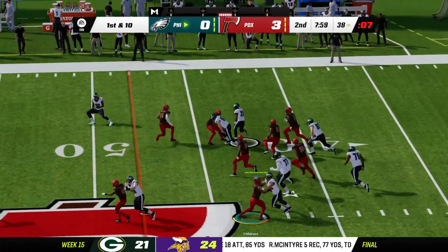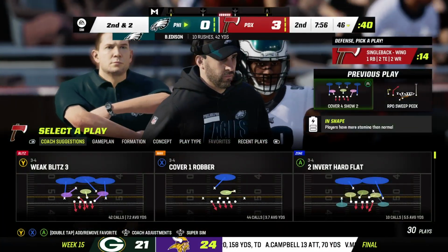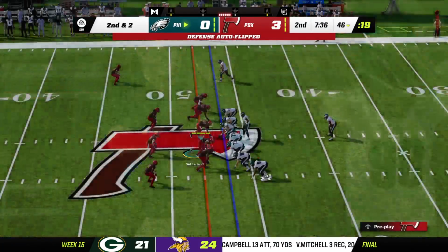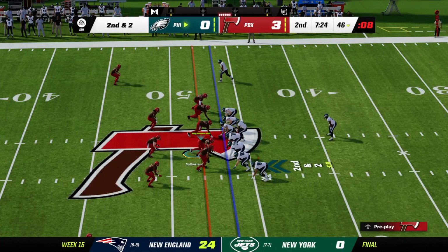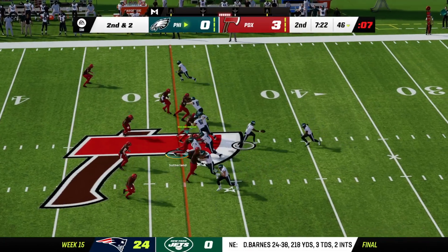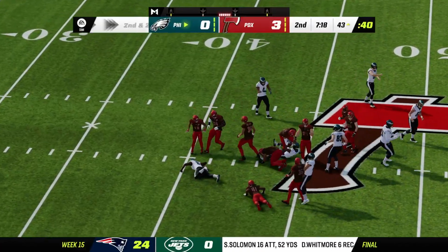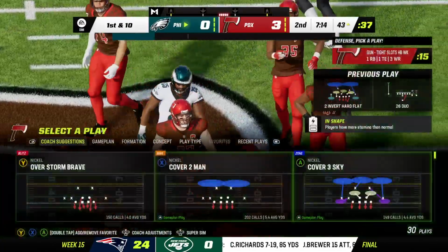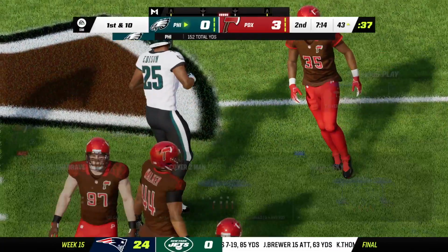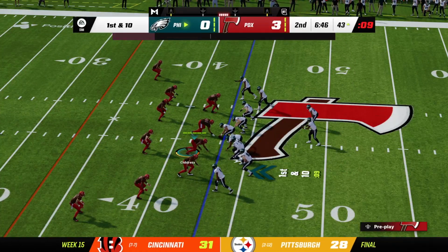On 1st down, they'll go to the ground attack. This will be stopped about 2 yards shy of the marker. 8-yard gain, 2nd and 2. 8 yards the tally on that 1st down run. Here's 2nd and 2. And they'll keep leaning on the running game. Back to the ground. And a strong run that time as he's across midfield and down to the 43. 52 yards rushing for him now as he's run it 11 times.